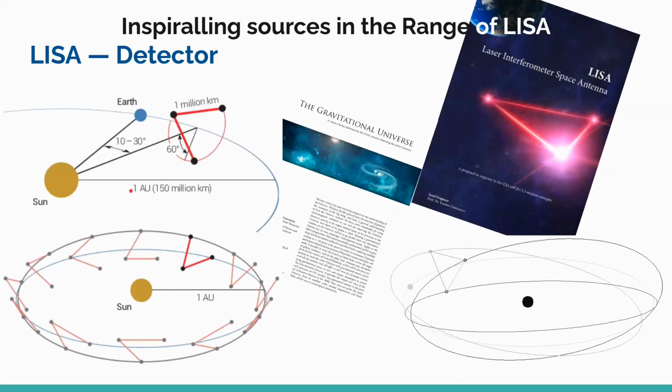So the space-based detector, that is LISA, the Laser Interferometer Space Antenna, will have the capability to detect gravitational waves in the low frequency regime, and it will be operational by 2034. It basically consists of a constellation of 3 spacecraft arranged in an equilateral triangle, and the guiding center of this constellation follows the Earth's orbit, lagging 30 degrees behind the Earth.